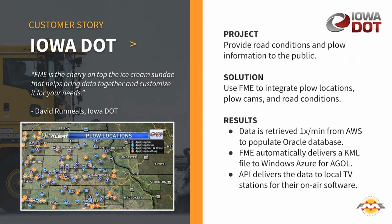The coolest, in my opinion, is this image here, which is used by local TV stations to show locations of snowplows. Now, I don't know if those of you who are listening today are located in a region where you get snow, but let me tell you from personal experience, that's a pretty big deal for those of us who do. Has the snowplow been to my house?